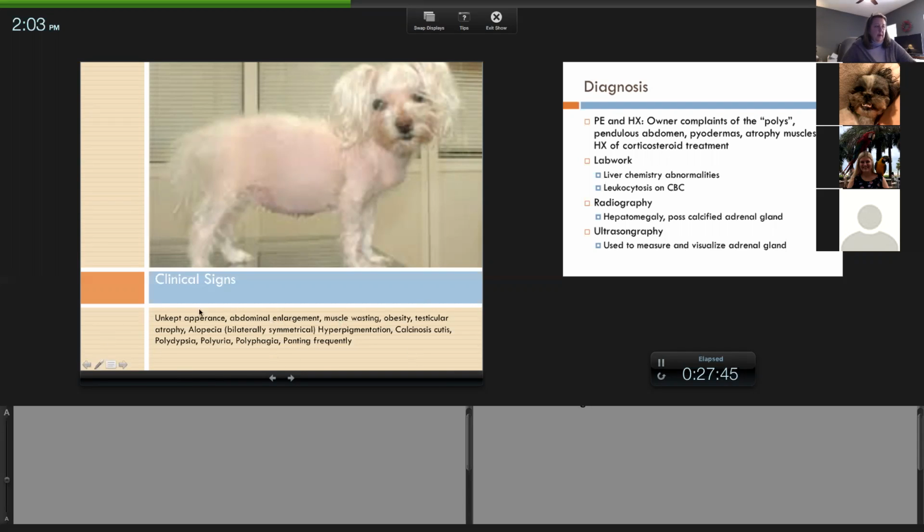Big thing here are the polys: polyuria, polyphagia, polydipsia. So hungry all the time, drinking and peeing all the time. And what's interesting is also panting frequently. Now, obviously, when my dogs just went psycho, they're panting. But when they're walking around the house, they're breathing normally. These are dogs that are walking around not after exercise, not after a hot day, not after being in the car, just being in the house like normal. They're panting, so kind of like feeling like they're hot, drinking, always peeing. So these are some pretty common clinical signs. And again, there's pot belly, missing hair, unkept appearance.